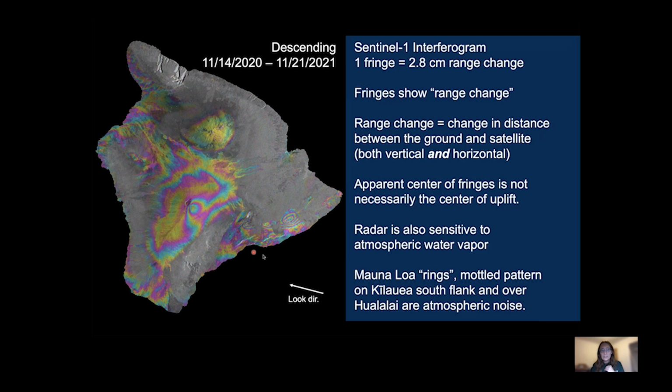There's also a mottled pattern here on the south flank, which is relatively small in this image, but can be a lot worse. This is also turbulent atmosphere that often happens here on the south flank. Likewise, some of these patterns here around Hualalai, on the Kona side, and up here on the Kohala coast are atmospheric in origin also.